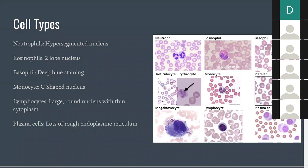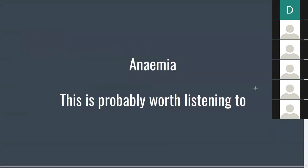Lymphocytes. The main thing to note about lymphocytes is that they have a large nucleus with a little bit of cytoplasm, not much. As you can see, there's a large area of purple nucleus. And then finally, you've got your plasma cells, which have lots of rough endoplasmic reticulum, RER. You can see this if you take a look closely. You can see some granular formations in those cells, and that indicates your rough endoplasmic reticulum. So that's all the basics. You probably know all of that.